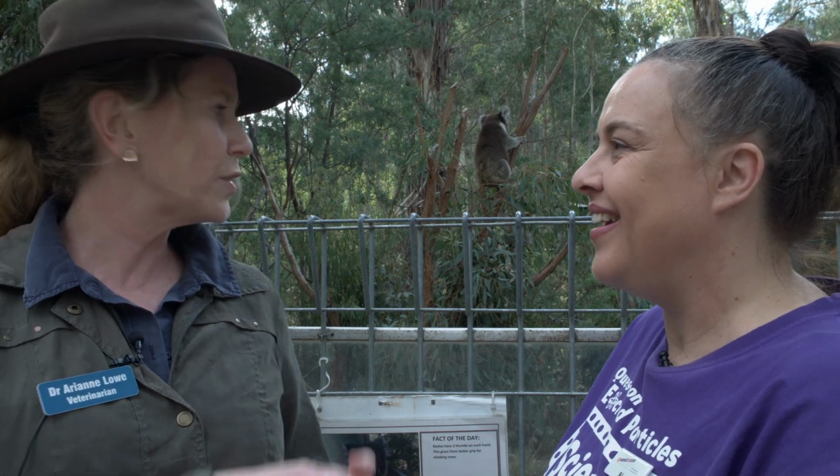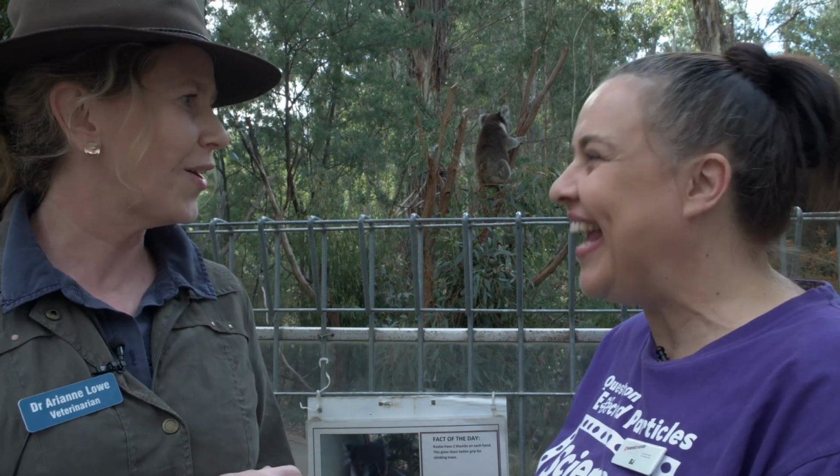Yeah, sometimes, and in fact, Jed was just walking on the ground a couple of minutes ago. But they're such good climbers, and they have really strong claws on their front legs for climbing up the trees, so they're not all cute and cuddly. You have to be really careful about koalas, and we are super careful when we're looking after them.